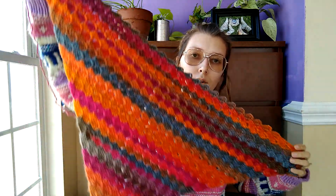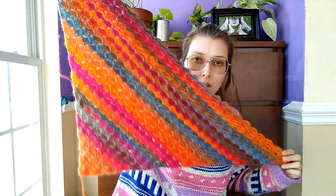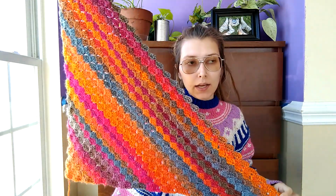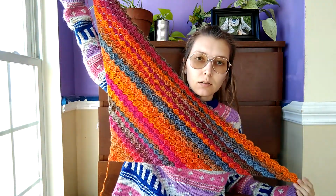And my plan is, this is going to be a corner to corner blanket. This is one whole ball, 100 grams. Since I have 12, I'm going to crochet six, and then crochet six back down the other way. And hopefully it will be a big enough blanket for my bed. And then I'll go around it with a solid color. I'm not sure what, but this is it. It's pretty big already.